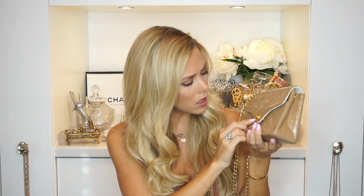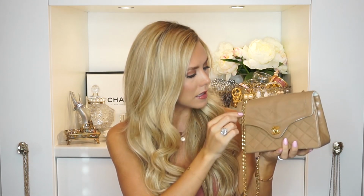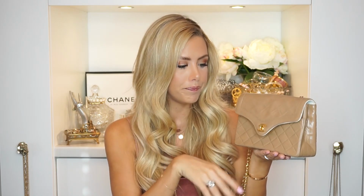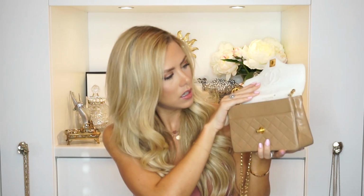I don't think that this one really needs it. It's more like the chain. But whatever, I got the thing anyway. I got it so that I could replate the Chanel brooch that I have that's really, really worn down. But I thought, you know what, let's do the hardware, let's do the chain, why not? So anyway, I ordered that.